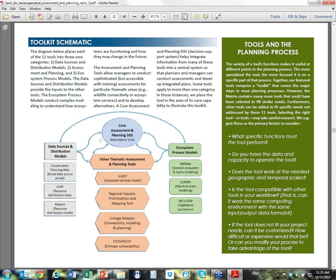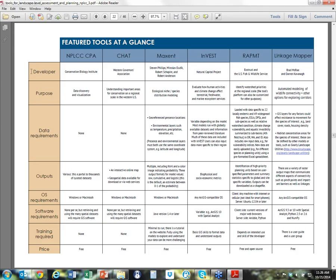And then where we have it shaded, that tool is a fit with that particular function. So you can see we have some tools that are serving four to five of these functions. Several of the tools do. And some tools have a narrower range of function, but are doing that in a pretty big, robust way.